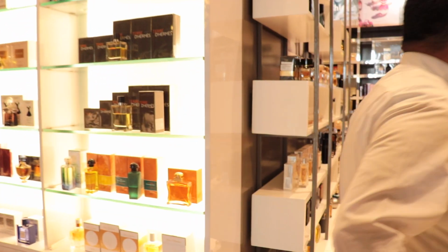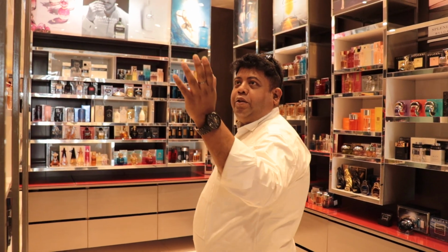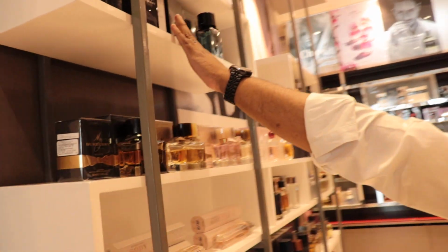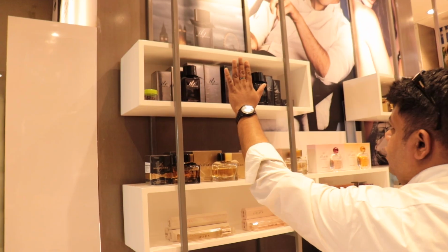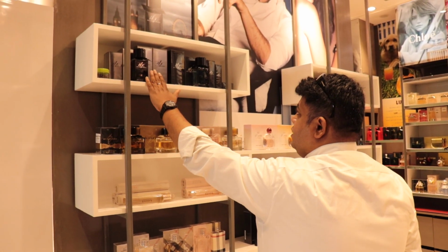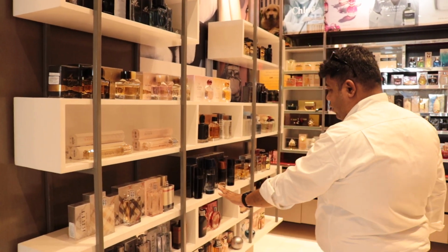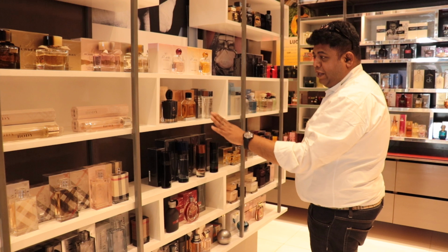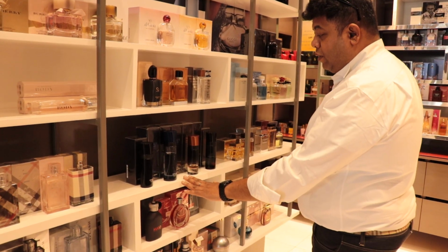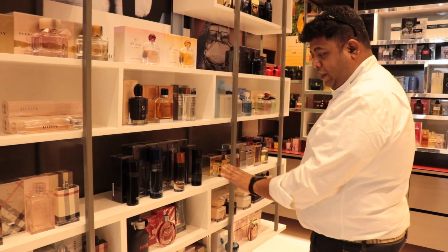Now as we come in, we have more men's brands which are mostly put on the top shelf. We have Mr. Burberry over here, which has the fragrance, the EDP as well as the EDT, and the entire bath range. Now we also have Armani Code over here, which is something that every man swears by. We have the Code Profumo, which is a more concentrated perfume as well.